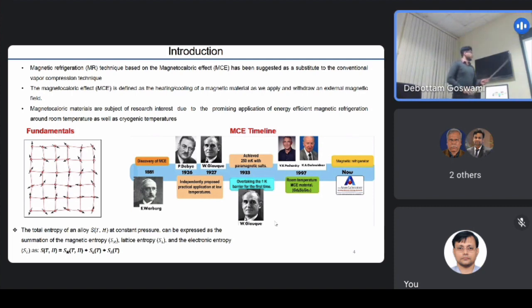Here we have a fundamental layout of the processes involving a magnetocaloric material. We see that in the lattice the atoms or the spins are initially disordered, and the total entropy of the material can be expressed as the summation of magnetic entropy, lattice entropy, and electronic entropy. As we can neglect the electronic entropy, the magnetic entropy can be reduced if we quickly magnetize the sample. As we magnetize the sample, the magnetic entropy drops, and correspondingly heat is generated which heats up the sample.